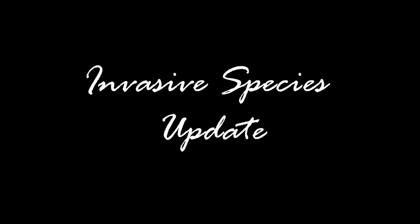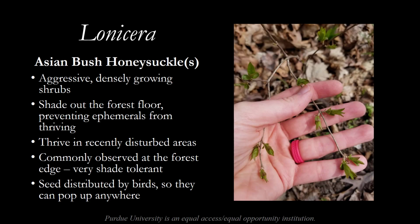Now it's time to dive back into those invasive species that we saw last week. Our Asian bush honeysuckle is pushing leaves out rapidly with these warming temperatures. We'll return next week to look at the leaves more closely and keep an eye out for blooms.